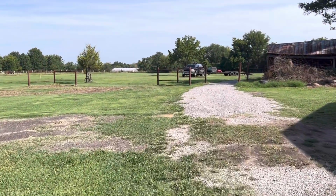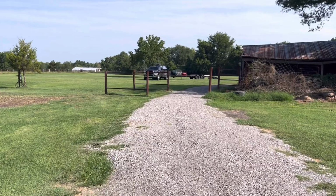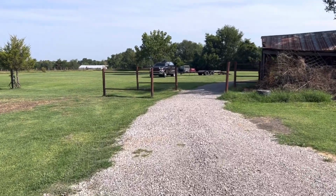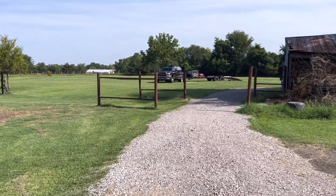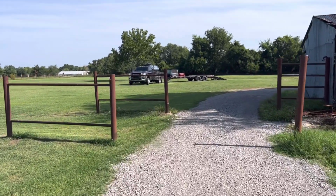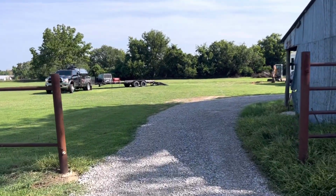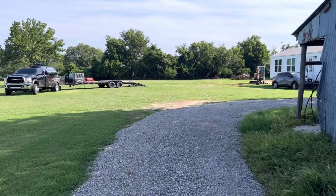Okay, so now that Curry and Braden have moved in, the septic company has come back out to do a final grade. And so they just got here, and I'm just gonna walk out here and see. They should be leveling out all the dirt and just making it pretty.